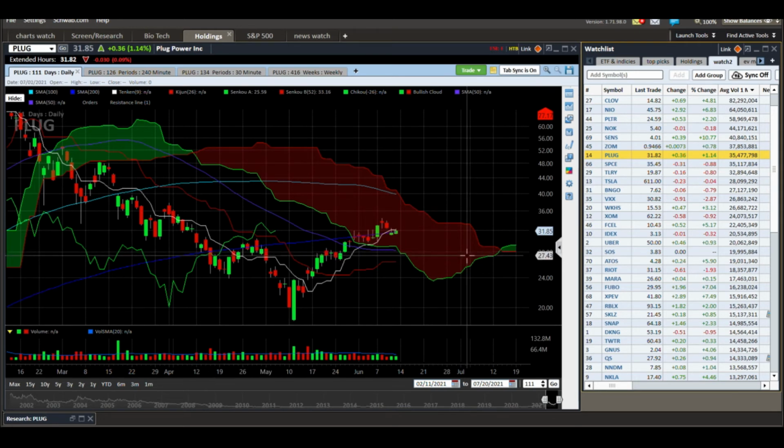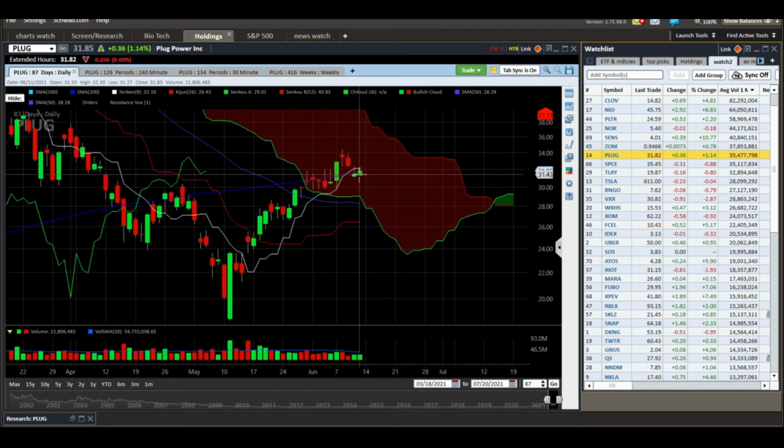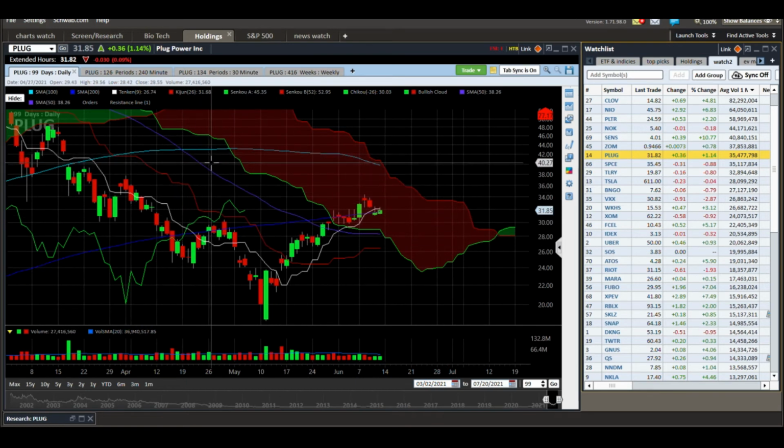So Plug Power, we're trending along the Keystone line here. Looks like we're starting to close below it, indicating a little bit of loss of momentum. Our Keystone's way down here, so I like to see price stay above the Keystone now, definitely. We did have a moving average cross here, the 50 crossed the 100 and crossed the 200. So this thing has definitely been in a bear market. We're starting to get a bullish twist to the cloud here, so this is our area of uptrending support to watch now, between about $28 and $30 or so.